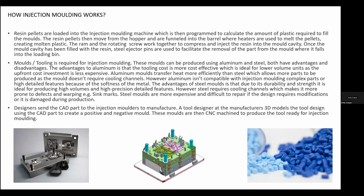The advantage of steel molds is that, due to its durability and strength, it is ideal for producing high volumes and high precision detail features. However, steel requires cooling channels, which make it more prone to defects and warping. So you get problems with sink marks, which cause problems with the actual part. Steel molds are more expensive and difficult to repair if the design requires modifications or it is damaged during production.